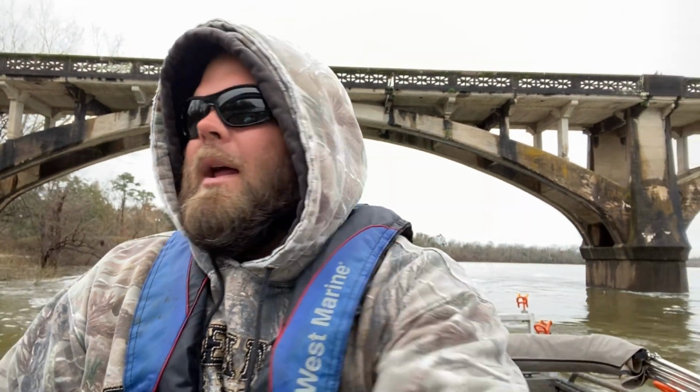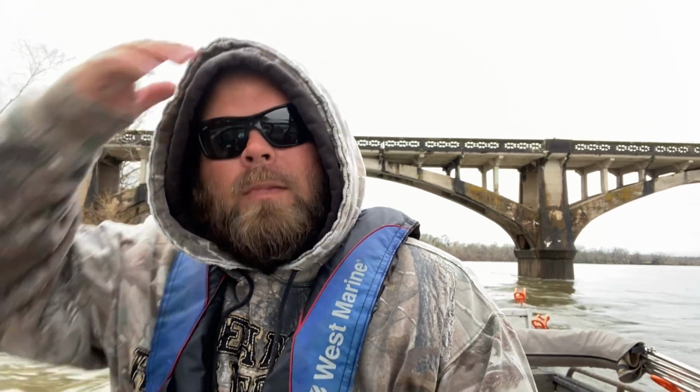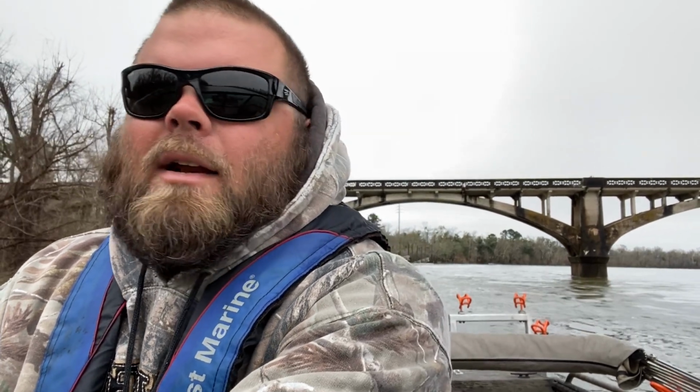Welcome back, everybody. Today we are out here on the Apalachicola River. She's flooded and she's flowing hard, but we're gonna get out here and see if we can catch us a big old blue cat.